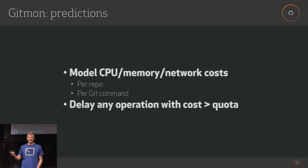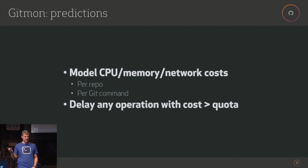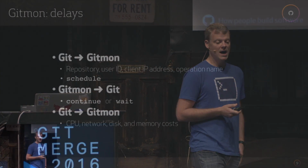And so when a request comes in, it looks up in that model how long it is going to take, and will that fit under the current quota for that user, for that repository, for that client IP. And these models are long-term averages, so they're based on past behavior, and they're good enough at predicting the future. And then any operation where the cost of that operation exceeds the available quota for that user, that gets delayed. Here's how that happens.